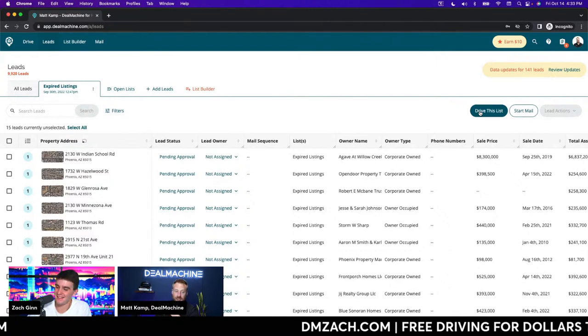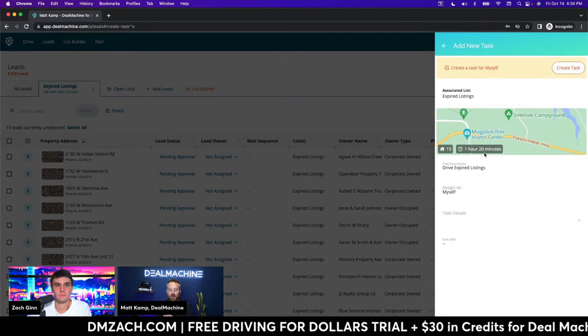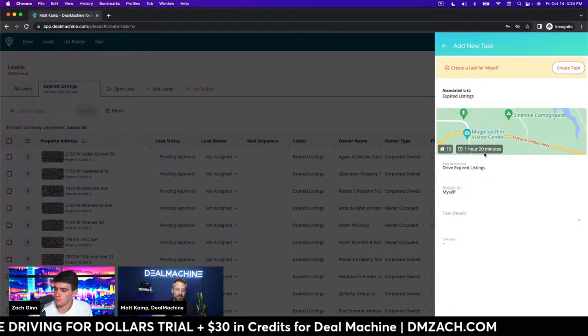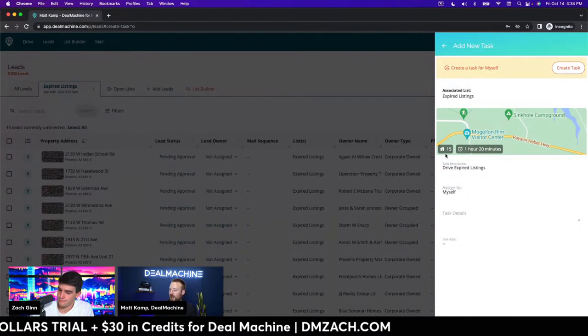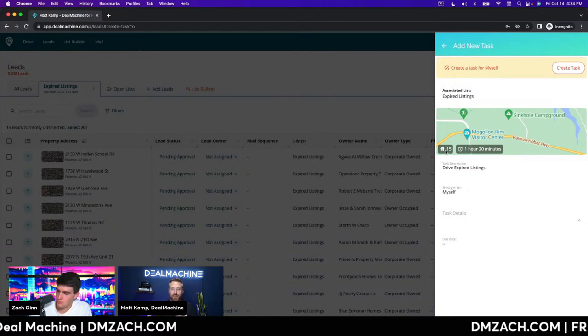That's how you go in. Yep. And then hit drive list. And man, that's going to be exactly what you're talking about there. In the mobile app, it will import your GPS, or import that right into the app and tell you, hey, for these 15 properties, go here, then here, then here, then here, then here. And this is the fastest route possible to get to all of them.